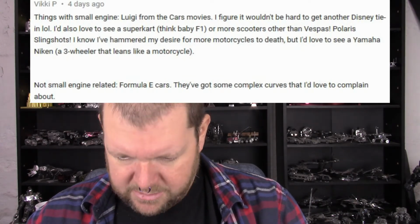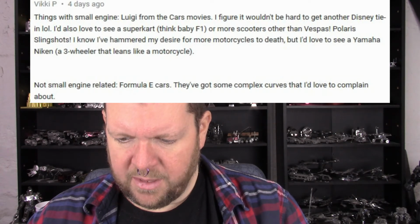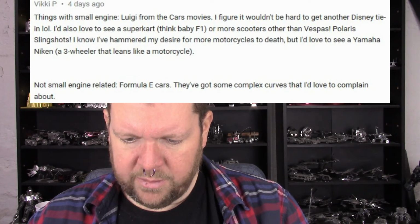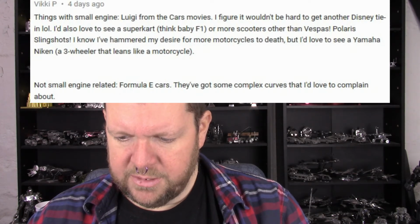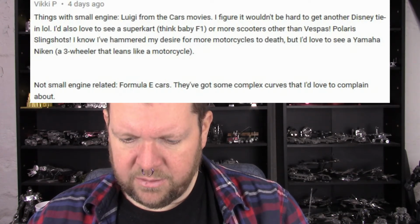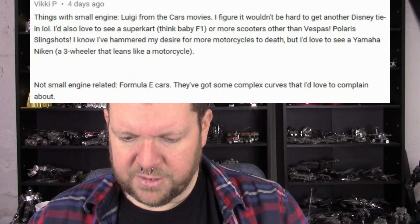Polaris Slingshot. I know I've hammered my desire for more motorcycles to death, but I'd love to see the Yamaha Niken, a three-wheeler that leans like a motorcycle. Not small engine related, Formula E cars, they've got some complex curves that I'd love to complain about. I've never heard of the Yamaha Niken before, and I did look that one up. That's an interesting three-wheeled bike. I am somewhat familiar with the Can-Am Spyder, which is similar.